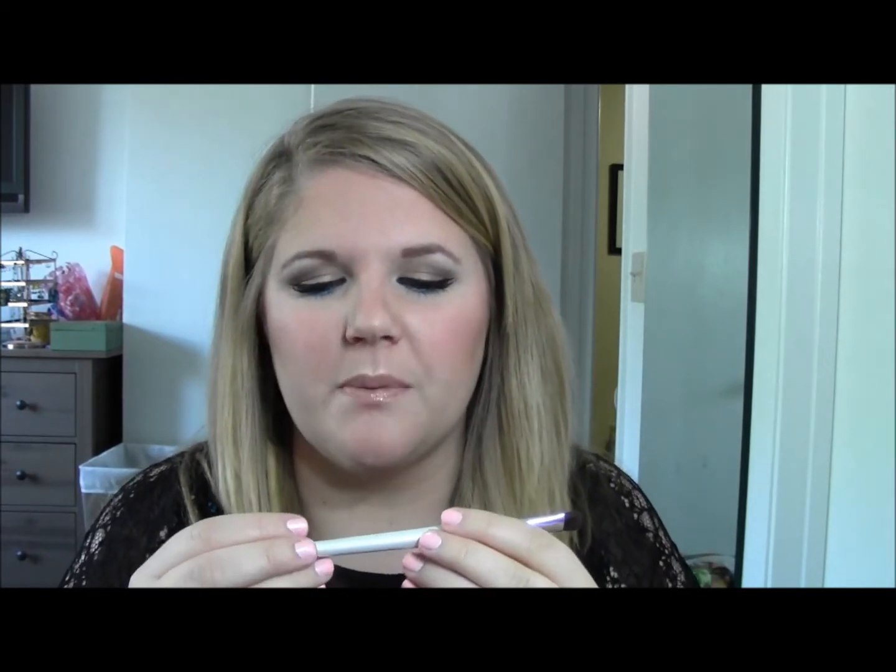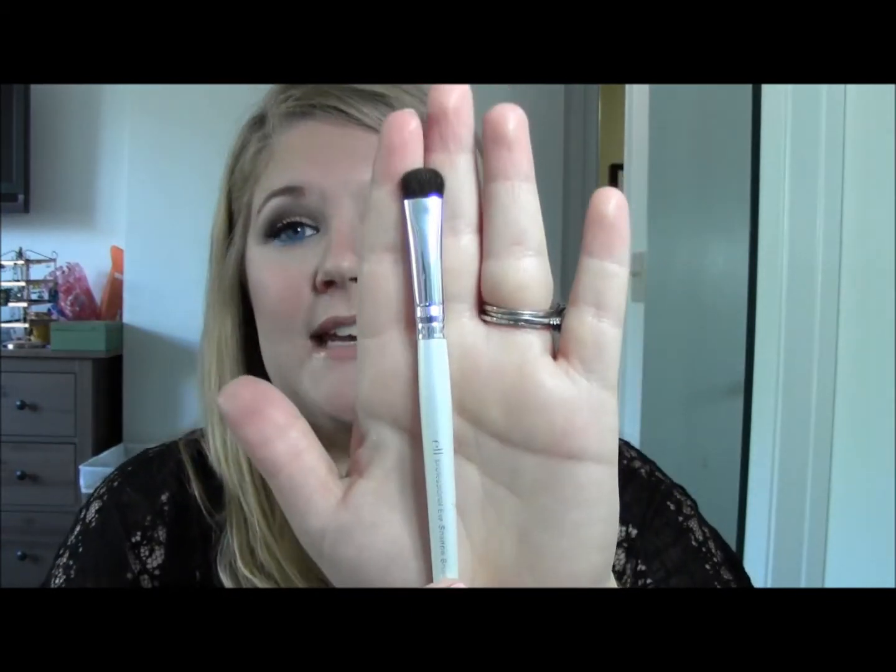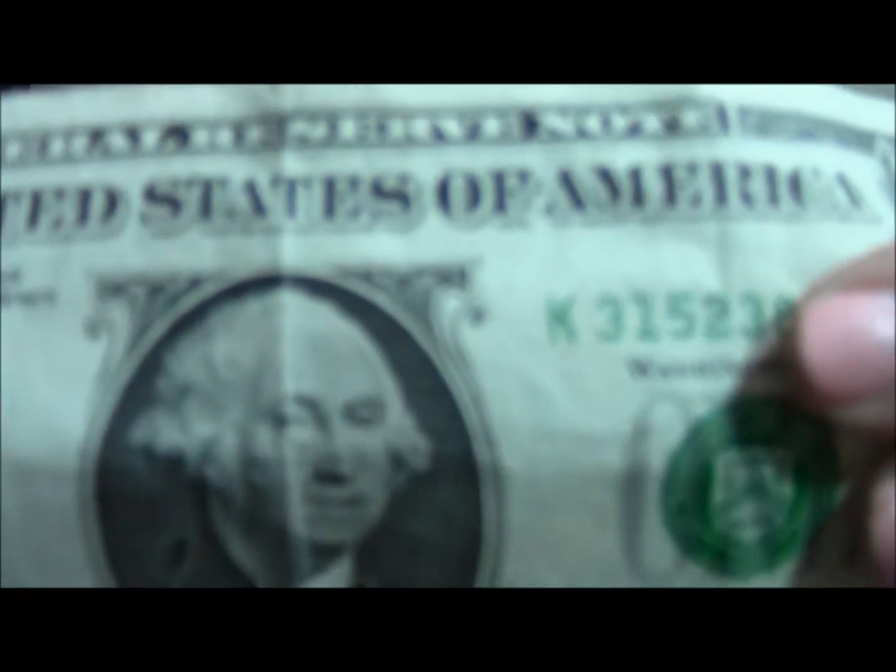And then the next one is this last one, which is the professional eyeshadow brush. Now this is a white handled brush, which means it costs $1. Okay, so this brush is amazing. I have a lot of other eyeshadow brushes, and this is still my preferred one. I use it to put the eyeshadow on my eyelid. I use it to pack it in my crease, and then I blend it out with another brush.